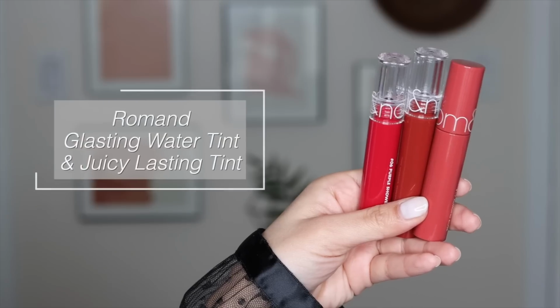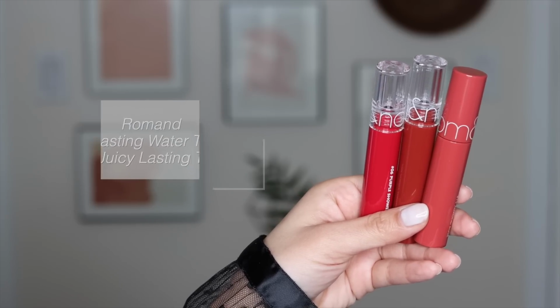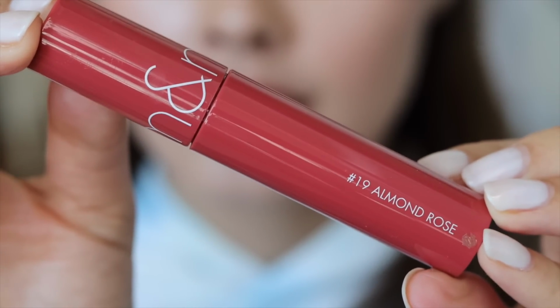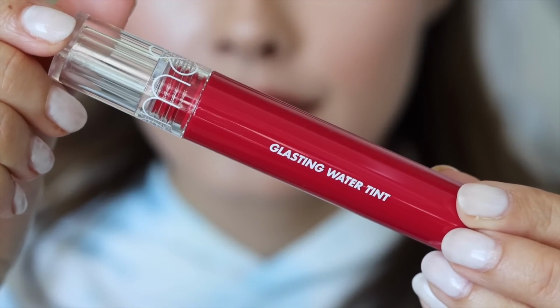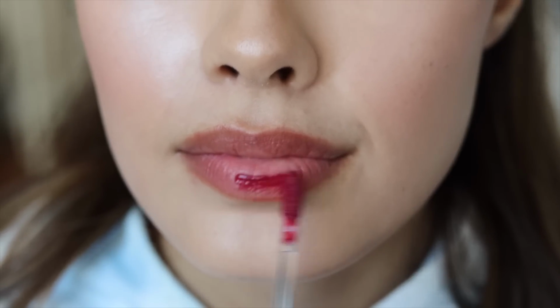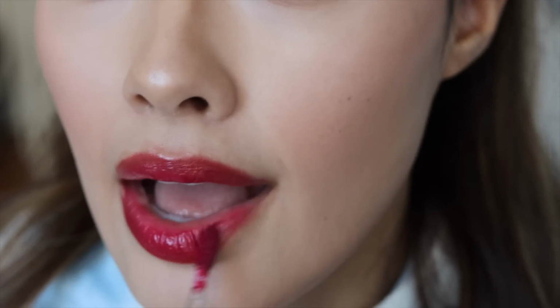Nomad has been having a moment in 2020, especially with their lip products, because they make really good lip products. And my favorite formulations of Nomad lip products are these two here, the Lasting Water Tint and also the Juicy Lasting Tint. So as the name implies, both of these go on somewhat wet and they have moisture to them, and as they fade off your lips over time, it does leave a little bit of color behind. The tint in these doesn't get stuck in the cracks of your lips. If you have dry lips, you know what I'm talking about. Whenever I wear these in videos, I always get comments like, what's on your lips?